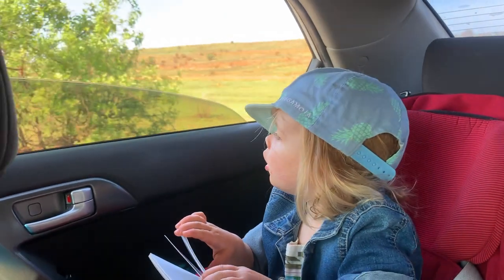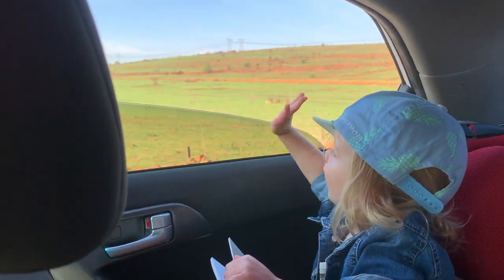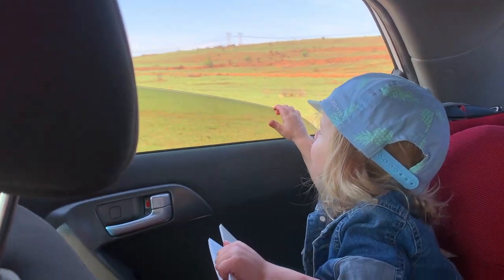Rhinos, Emily. Do you see the rhinos? He said hi, rhinos. Can you see nice of yours? No, it's a tree right in front of me. And then can you see it behind it? There's an ostrich.